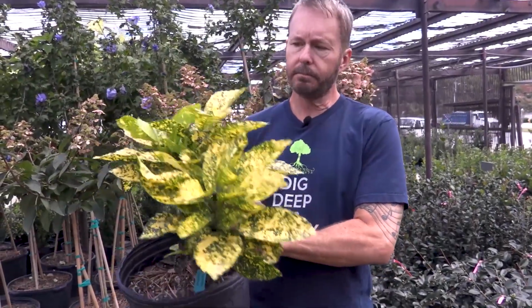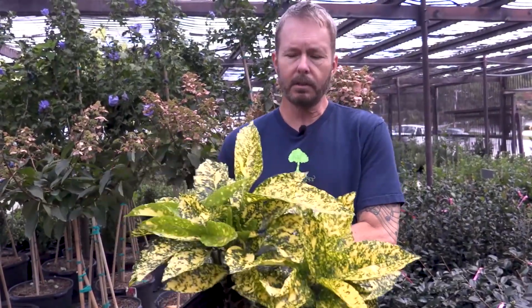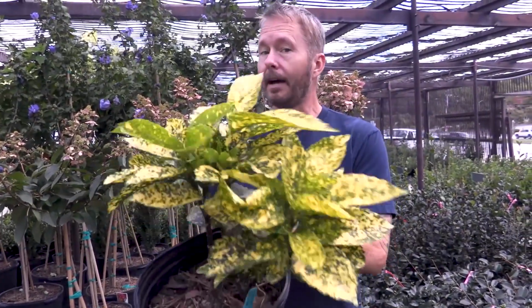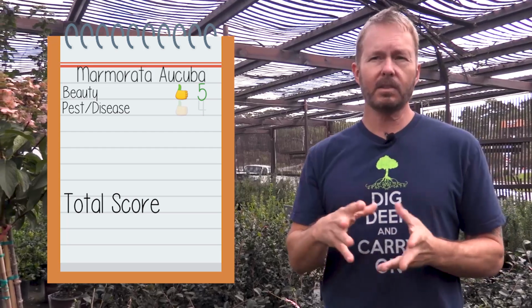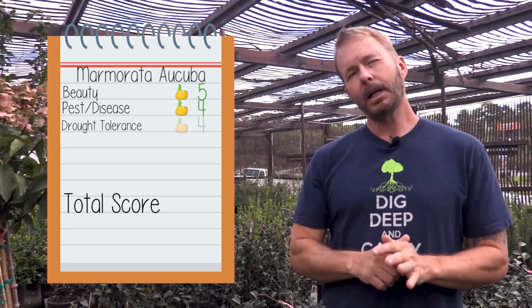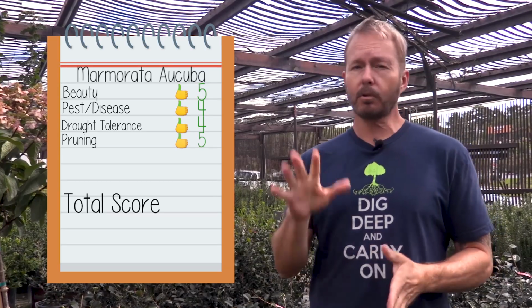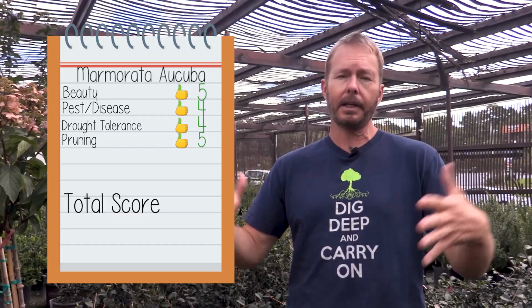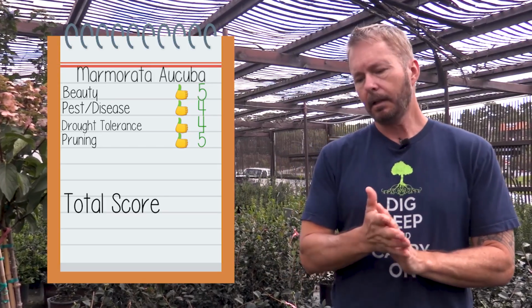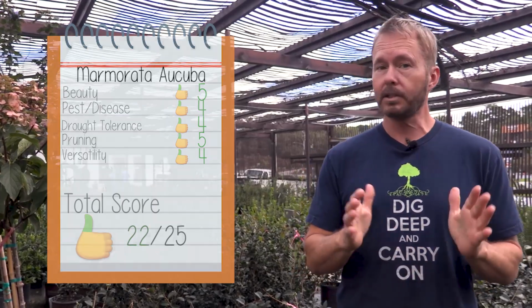Evergreen foliage, beautiful, huge foliage, makes this one a show-stopping special, and that's why it made our top 5. Let's go to the Aucuba scorecard. Beauty, we're going 5. Insect disease tolerance, we're going 4. Drought tolerance, we're going 4. And then pruning requirements, we're going 5 because you never really have to prune it, so give it plenty of space to grow in your landscape plan. And then versatility in the landscape, we're going 4 for a total score of 22.